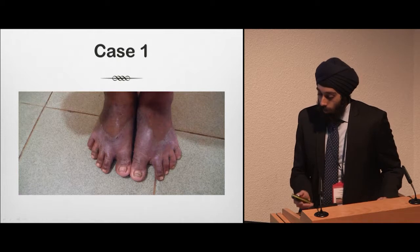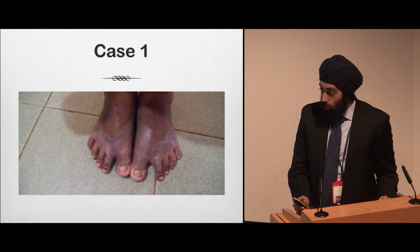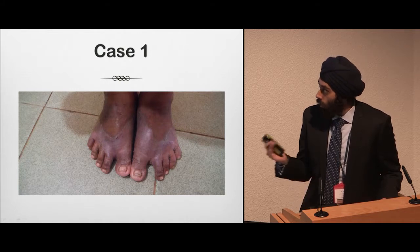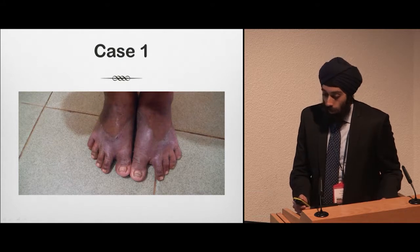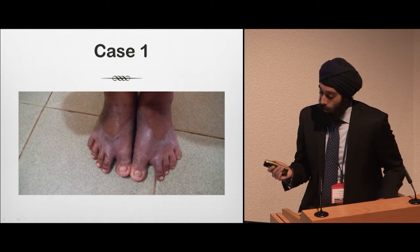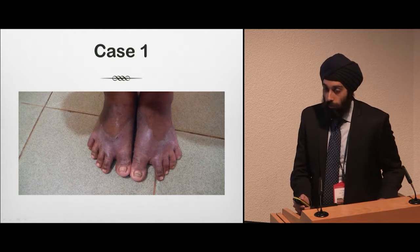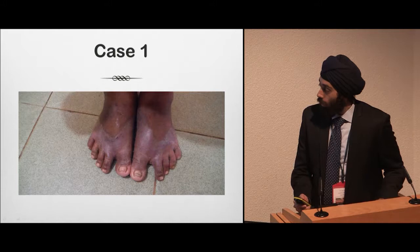So this first case is a 48-year-old lady who's had this rash on her feet for the past 2 years, and she describes it as itchy, it's bled at various points, and the obvious color change for her was concerning. She actually already had a diagnosis of contact dermatitis of her feet, which was given to her by her primary care physician, and it was thought to be due to the types of sandals they wear over there. In this part of the world, they often use rubber sandals, and the rubber is recycled from tire rubber, and so that can often lead to a contact dermatitis.